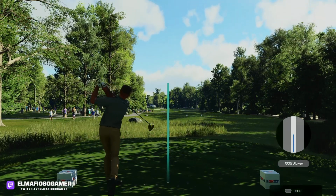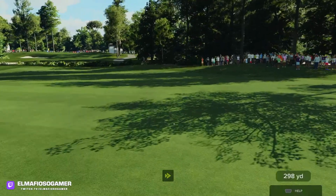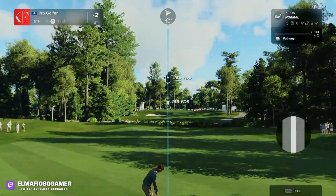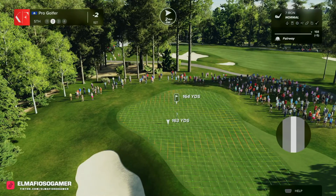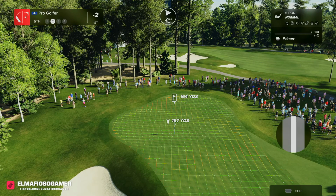Dog legs from right to left. The big danger here is the green. 3 different tiers on this green. Find the correct one, you'll have a birdie opportunity. Miss it, and it's going to be a difficult 2-putt. And what are we looking at here, Henny? Setting up here from about 165 yards. Had a fantastic drive.